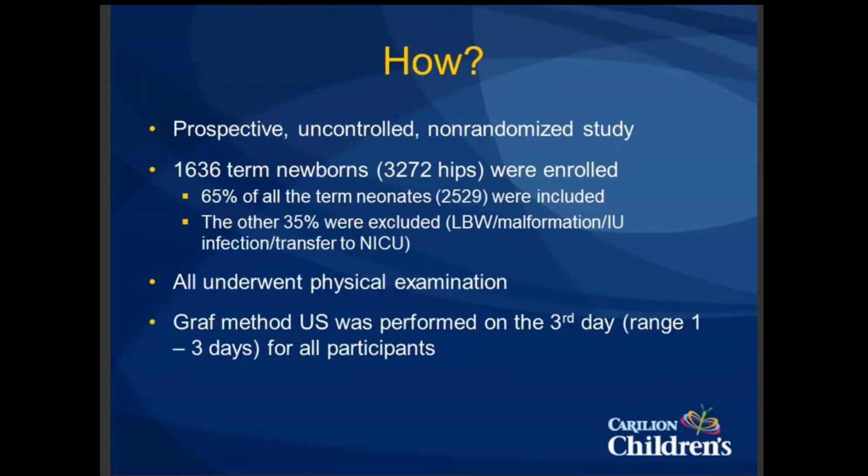All the infants who were participants of the study underwent physical examination, and the Graf method for ultrasound was performed on the third day. The range of performing the ultrasound was day 1 to day 3, and it was done for all participants. I'll come to the Graf method in a minute, but there are two major types of ultrasound evaluation for DDH. One is the static method, in which we see the anatomical structure, and that's called the Graf method. And there is another one which studies the dynamic hip mobility for evaluation of the DDH, and that's called the Harcke method.